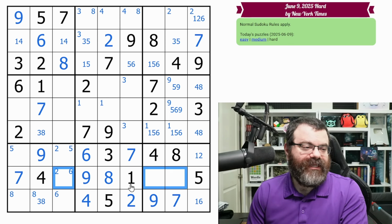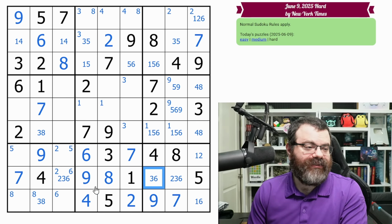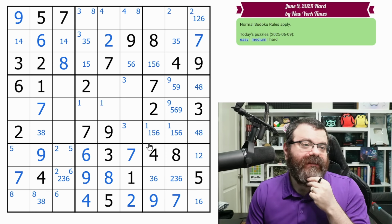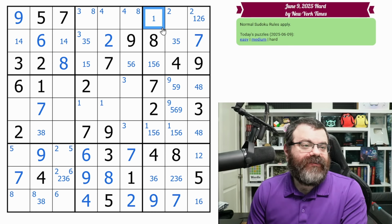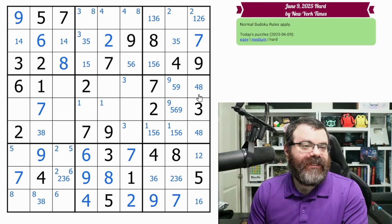This row is down to 3 digits. We need a 2, 3, 6. Lots of 3s. 2, 3, 6. That's not 2. This is 1, 3, 6 for the column. Is there anything else? So there's a lot with 4. I'm wondering if there's any more with like 2 or 3. It doesn't look like it.